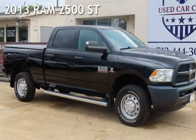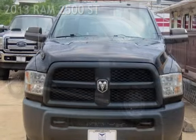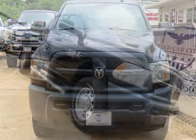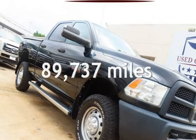Check out this pre-owned 2013 Ram 2500. This 4-door truck has a 6-cylinder engine, with 4-wheel drive, and an automatic transmission. This Ram has less than 90,000 miles on the odometer.